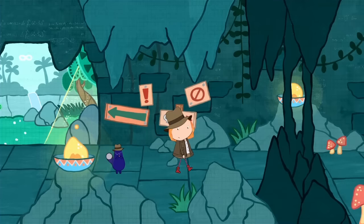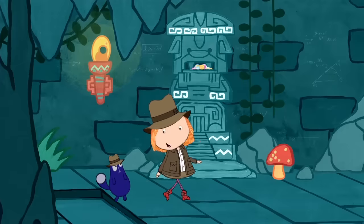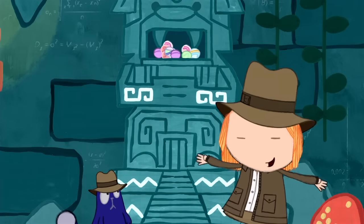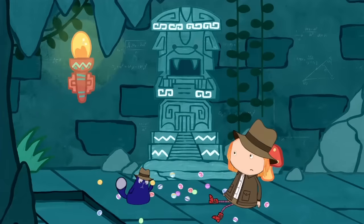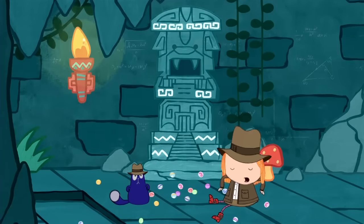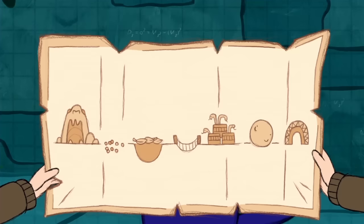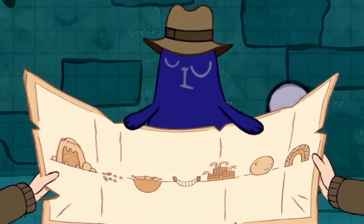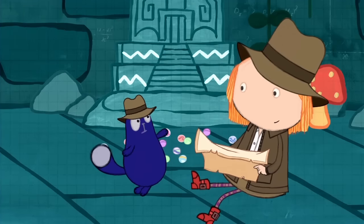Peg, maybe this cave is a little too exciting. Okay, so the cave happens to have teeth, and sure, it's a little dark in here, but there's nothing to worry about. Whoa! Hey, someone put these marbles here on purpose. It's a trap, and that's a big problem. This map shows lots of traps inside the cave. I repeat, big problem. Why didn't you say it with me?